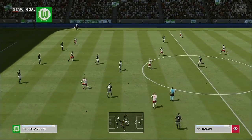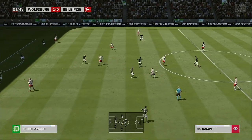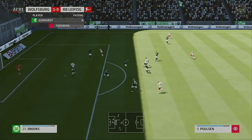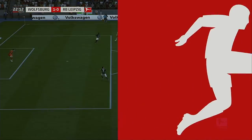Werner, Kevin Campbell. Forsberg. Poulsen. The referee does blow. The flag was up from the assistant.